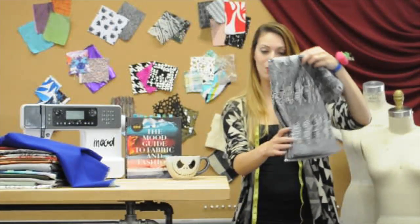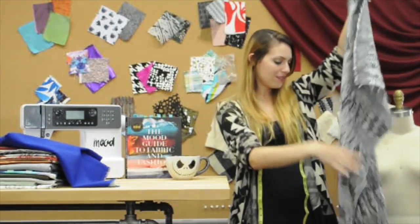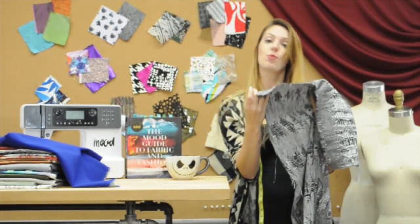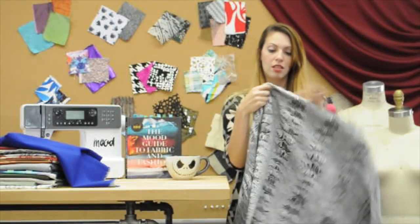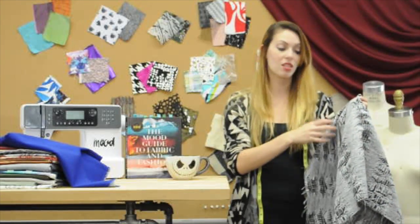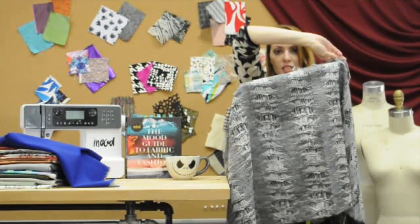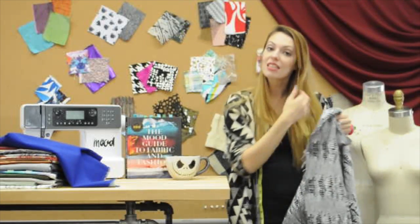Next is this one. Oops, I messed up the pile. Oh well. And the item number is, drumroll please, 308816. This one is also a jacquard. The reason being is it has this really cool slub texture all the way through it, but on both sides, and the pattern is reversible. So you'll have a darker face and a light background versus a light background and a darker face.